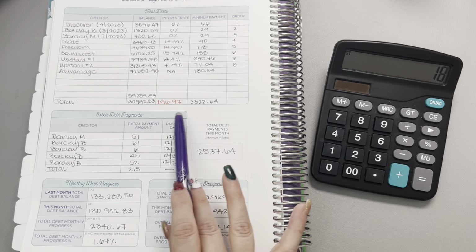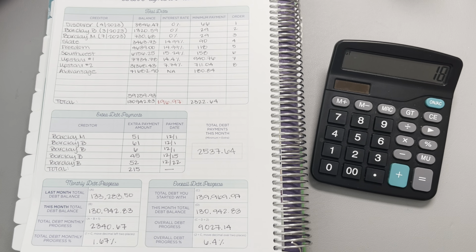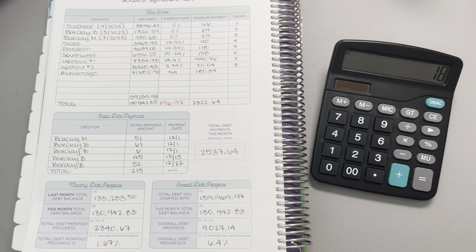We'll be able to kind of assess this in January to see if it changes. Taking a look at our overall progress from the beginning, we have paid off an overall amount of $9,027.14, which means that we have an overall progress of 6.4%. And I will take that any day. As long as we're going down, that's my goal.